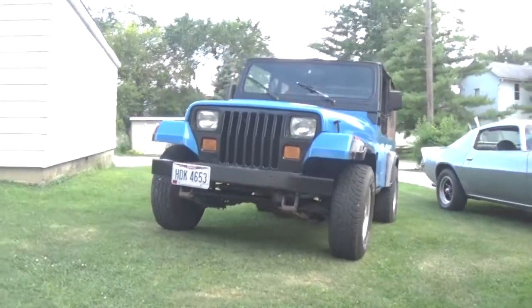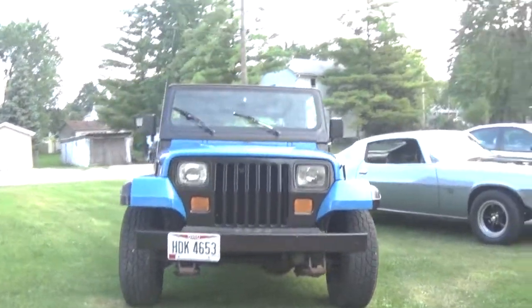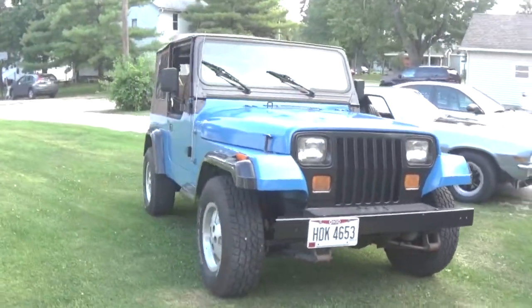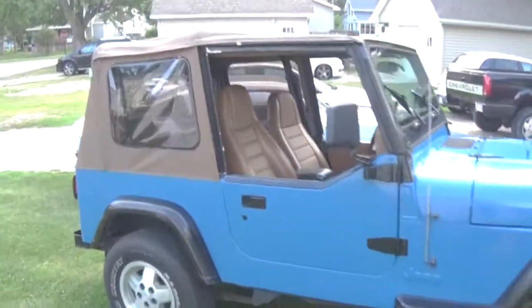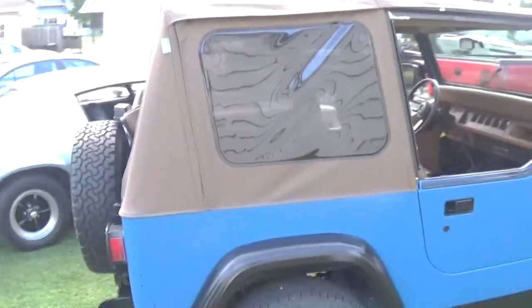Alright guys, so this is the 95 YJ that I was talking about that we're going to be doing installs and stuff on. It's a four cylinder. I have a hard top for it, but I'm going to be selling it.